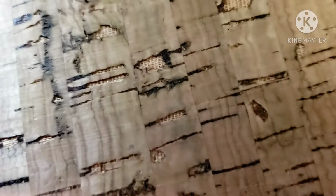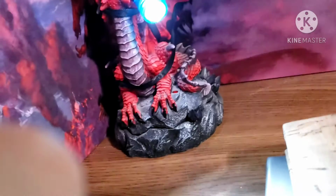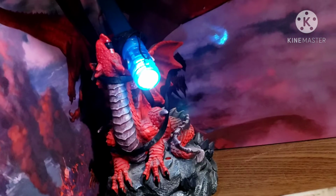Secondly, lighting was absurd and I could not get the right lighting, so now we do have a dragon holding a light in front of my DM board and my makeup light over here as well, so that's fun.